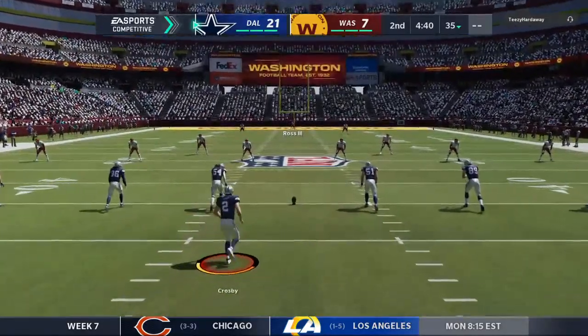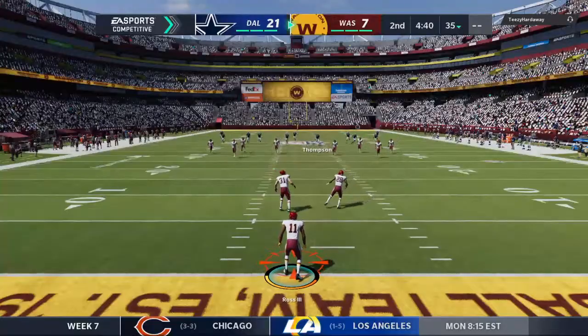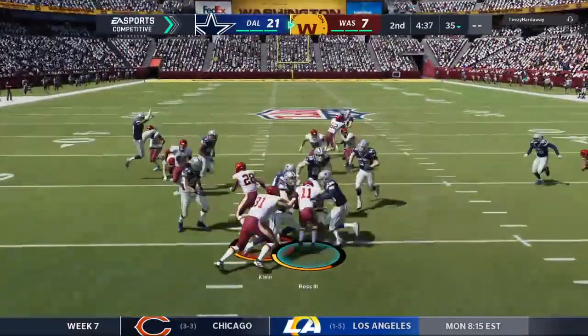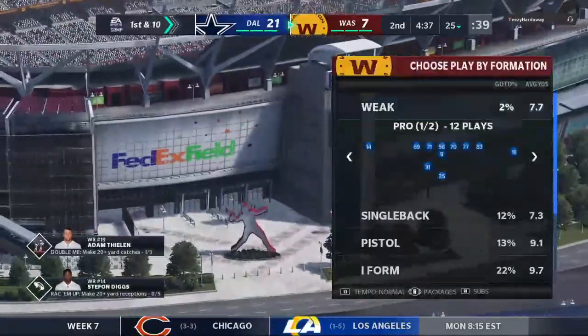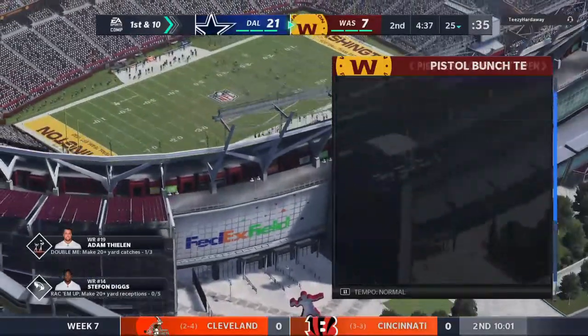Now after the touchdown, here's Crosby to kick it away. Returning it, John Ross. And the tackle going to be made right there at the 25-yard line. At their own 25-yard line.